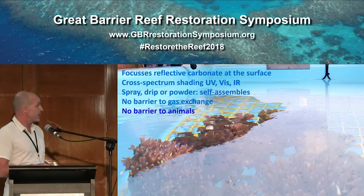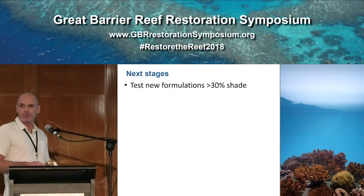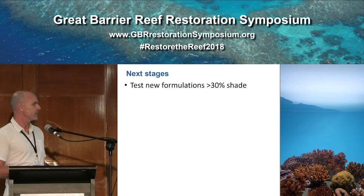So the next stages, I've already mentioned we're starting to develop a formulation that should be able to shade by around 30%, so we need to test that. We'll be testing its behaviour in wind and wave action. We haven't done that yet. We'll initially do that in Melbourne in the facility they've got there, a wind wave generating tank. We need to start to test the retention.